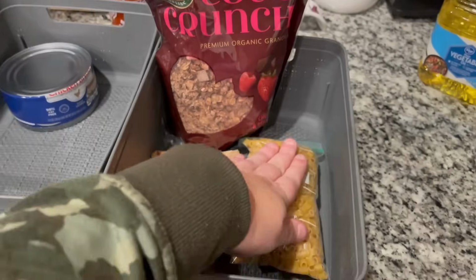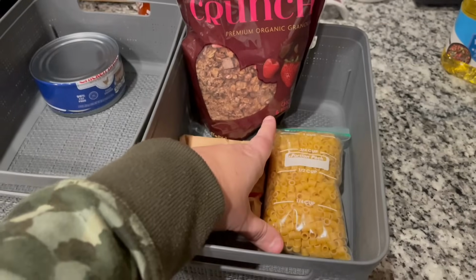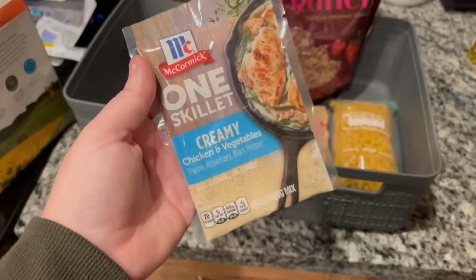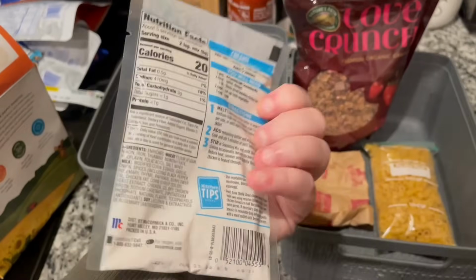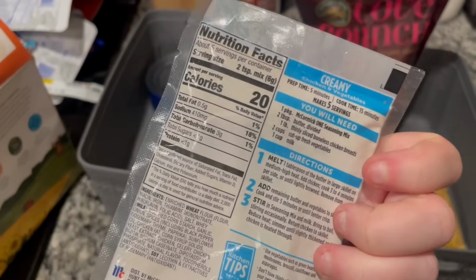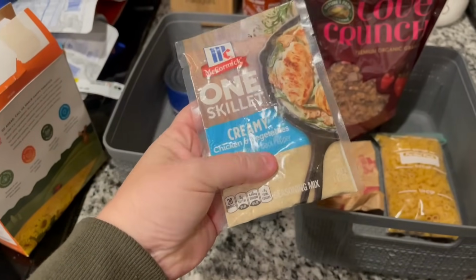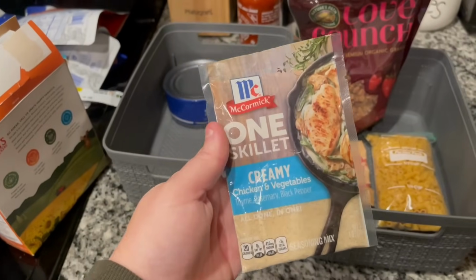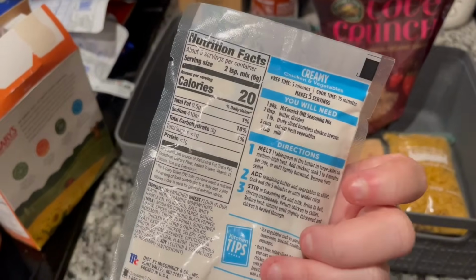I'm definitely going to have to make some more of these little pasta packs, just because they're super easy. Also, these are awesome because you can make them a variety of different ways. So this is a creamy chicken and vegetable skillet dish where you can see it makes up to 5 servings. If I was to use this for just myself, I could portion it so I don't use the whole packet and I'm not overwhelming myself with the seasoning. And again, this is for 5 servings.